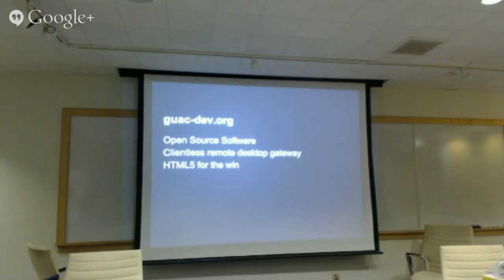Guac-dev.org is open source software, because that's what we talk about at meetings like this, is open source software. It is a clientless remote desktop gateway. So that's a whole lot of words, but they're all necessary in that statement. And we'll get to the details about why in a moment, Stan. But it uses HTML5, and it really uses HTML5, so it's pretty awesome. That WIN there, what is that? For the win? Yeah. It's the opposite of lose. Oh, okay. And exactly what does clientless mean here? So sorry, Stan, that's a marketing term. We're going to get to that real quick.